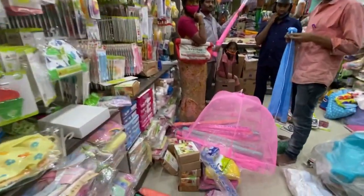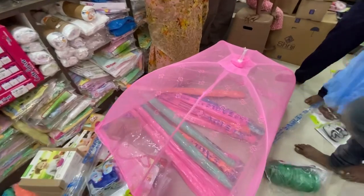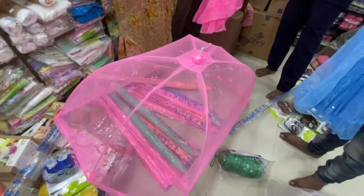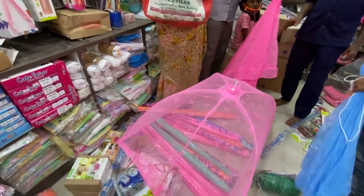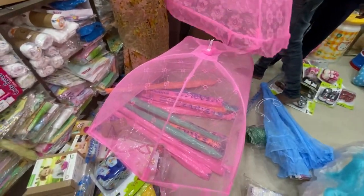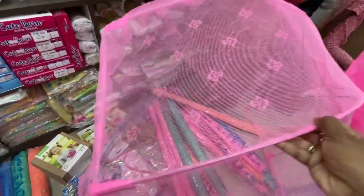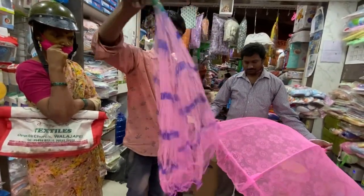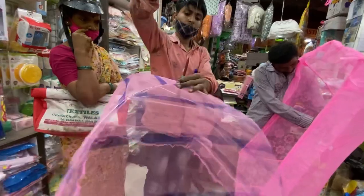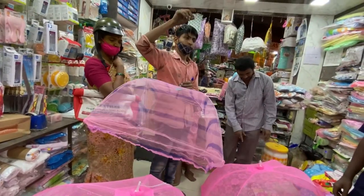How about the mosquito nets? Mosquito nets start from 35 rupees to 500 rupees. Starting from 35, awesome. How about this? What's the range of this? 450 rupees. Size wise it changes, and this quality is different. This is the starting range of mosquito net, 35 rupees. Superb. Unbelievable prices for the items. Price and quality, 100%.